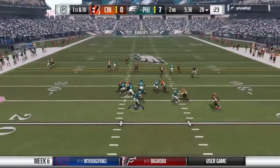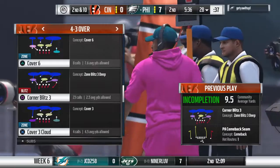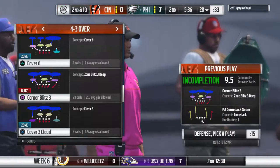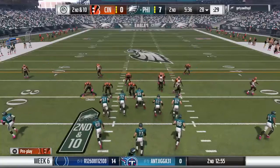Now a play fake here on 1st down. He couldn't quite hold it. Got hit. Ball pops out, incomplete. After watching him drop that slant, I can hear my old coach's voice ringing in my ears right now. You can't run with the ball until you catch it. Trying to get those yards after the catch before he secured it.